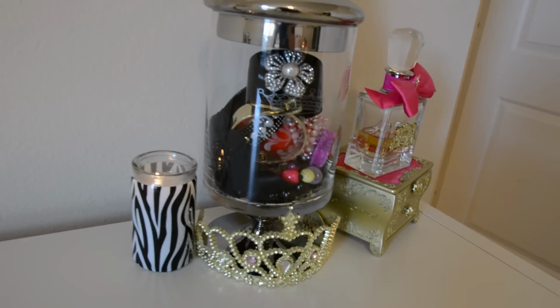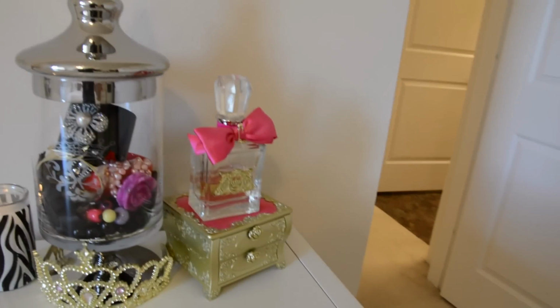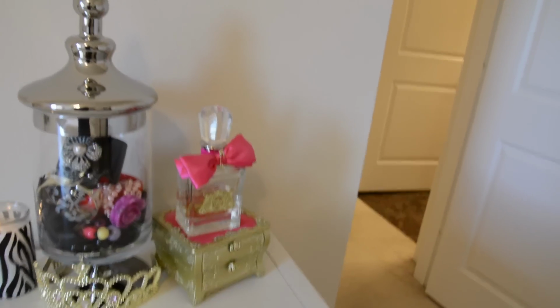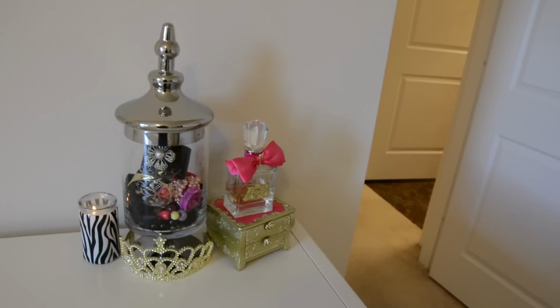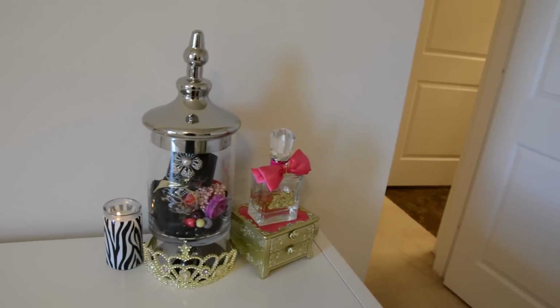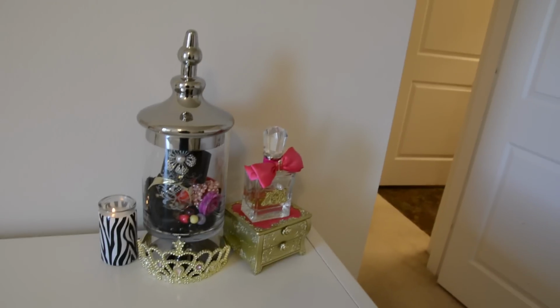And then this little candle's from the 99-cent store. My mama got it for me when I was in LA. And then this is Viva Juicy, which has been my perfume of choice for 10 years. And I love it, but I'm definitely in the market for a new one, and I haven't found one yet. So if you guys have a good perfume recommendation, leave it in the comments.